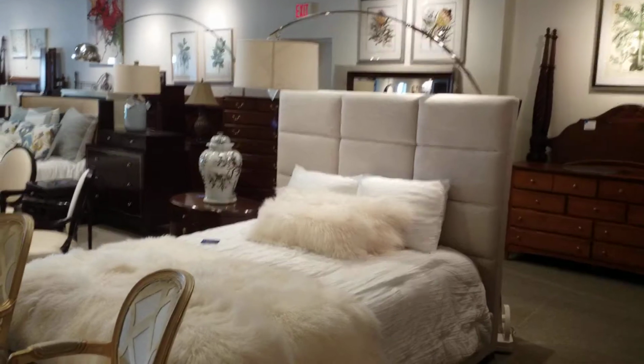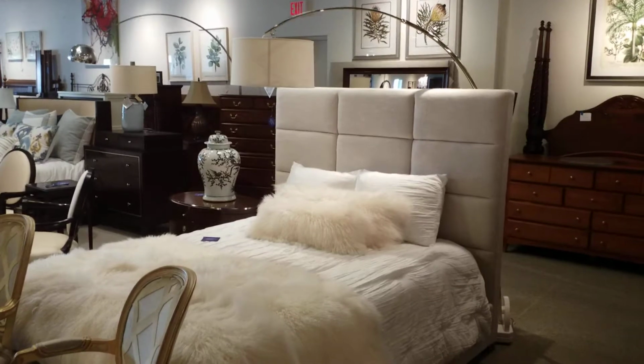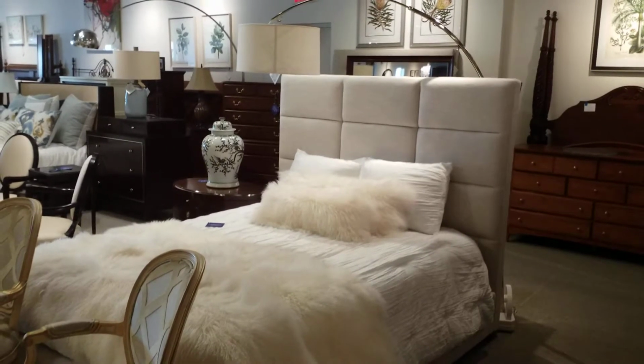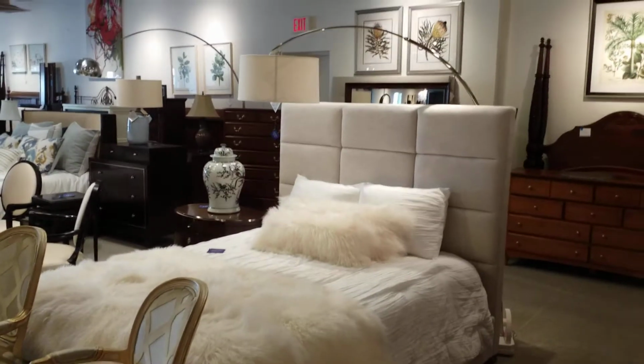Hey, we're in Furniture Consignment in Natick, Massachusetts. We've got several pieces we just wanted to show you here. Our showroom is set up ready to shop, but we can't have shoppers because we're shut down due to the coronavirus. So maybe you're at home and looking for some good decor to put in your house.